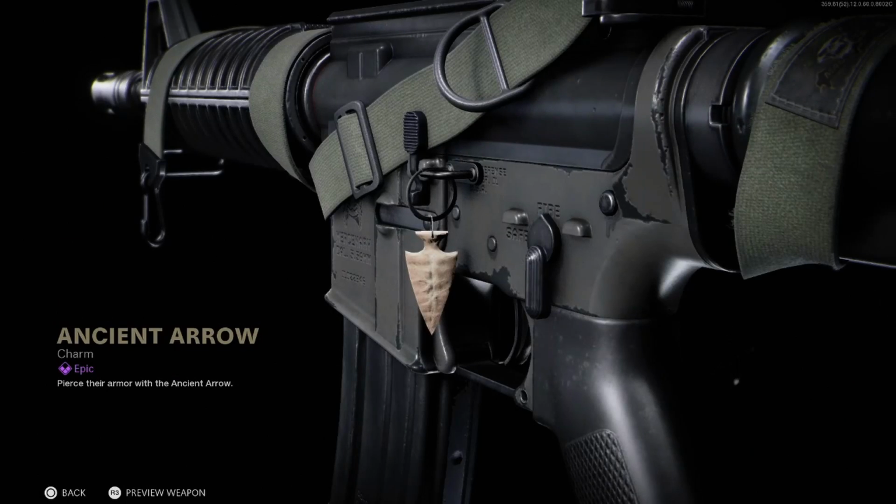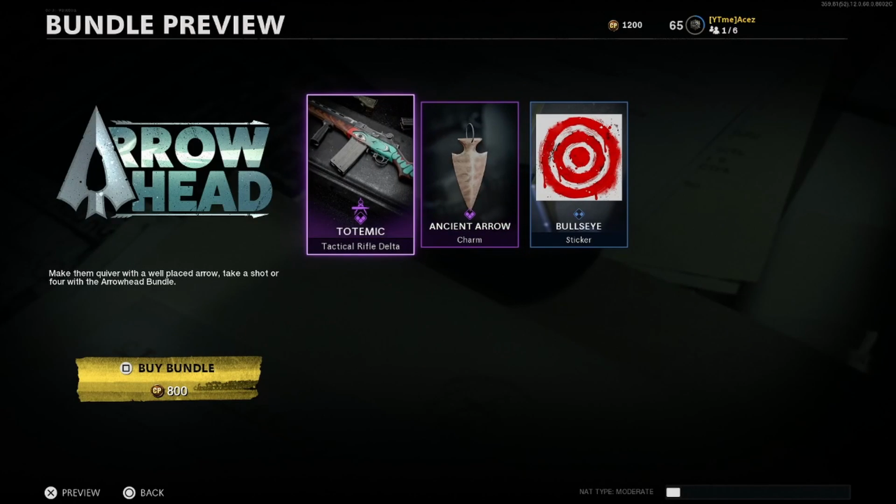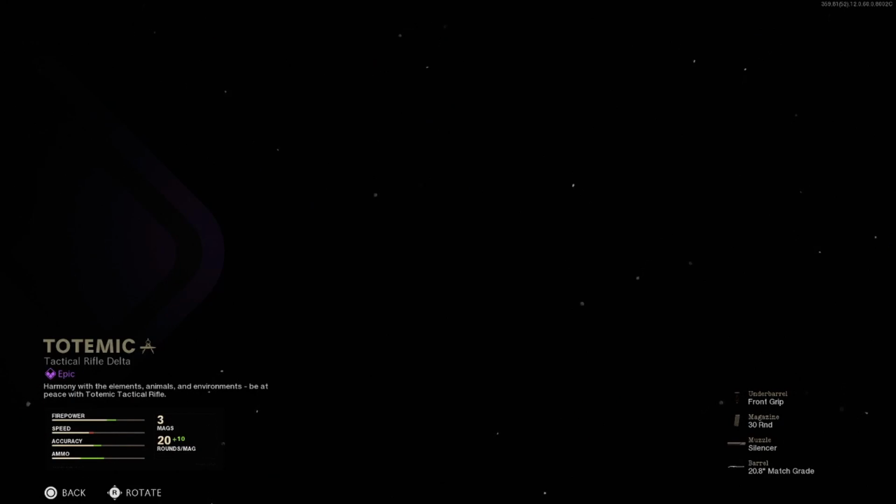Ancient Arrow. I feel like it's really not, like, they should preview things and let people give feedback on them. Like, they should not just release shit. Like, whoever's doing this, man, they need to figure some shit out. That's just my opinion, though.